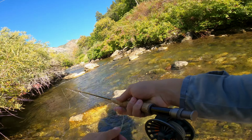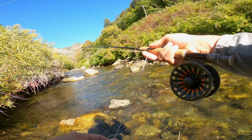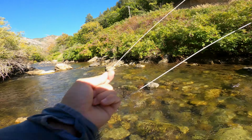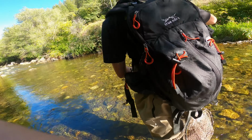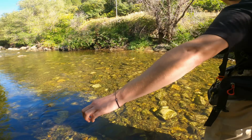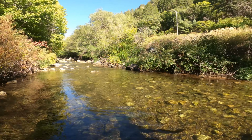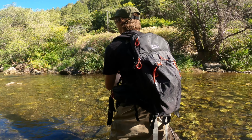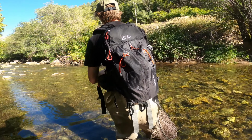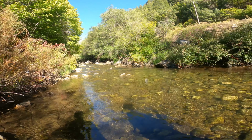If I catch a fish on this dropper, it's a fly that my dad used when he fished in Iceland, so that'd be pretty cool. Do it to him. There's definitely a fish there. Jeez. If there was a spot like this that was double the depth, I would imagine there'd be fish rising everywhere.